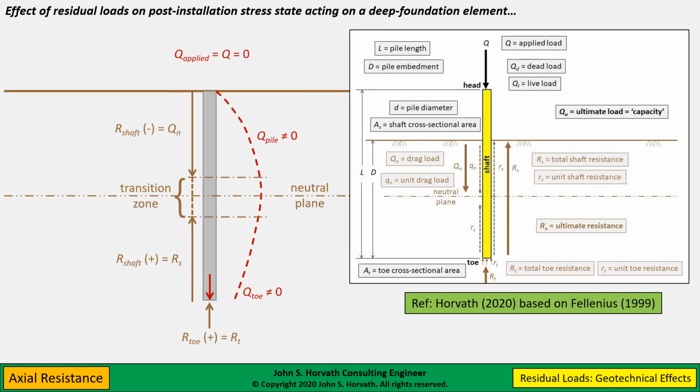Well, let's look at what the basic problem is if you're not familiar with residual loads. Again, what we're saying is that after you install a deep foundation in the ground, and I want to emphasize we're not just talking about tapered piles here, even when there is no externally applied load on the head of that deep foundation element, there is axial compressive load within the shaft. It builds from zero to some peak and then decreases, but does not go to zero at the toe.